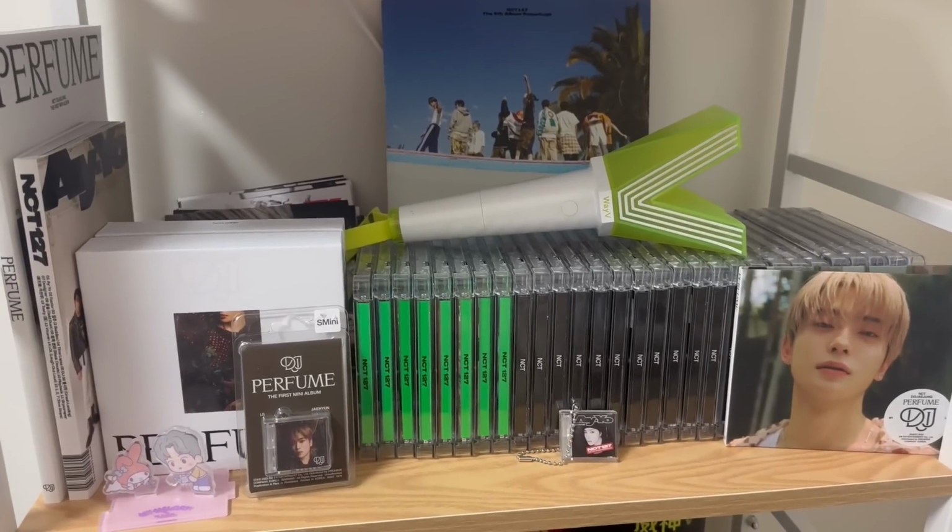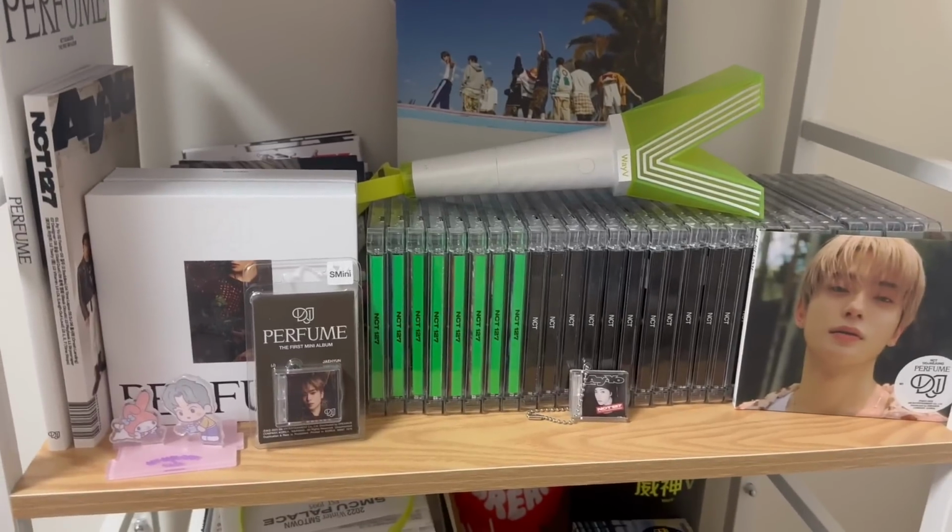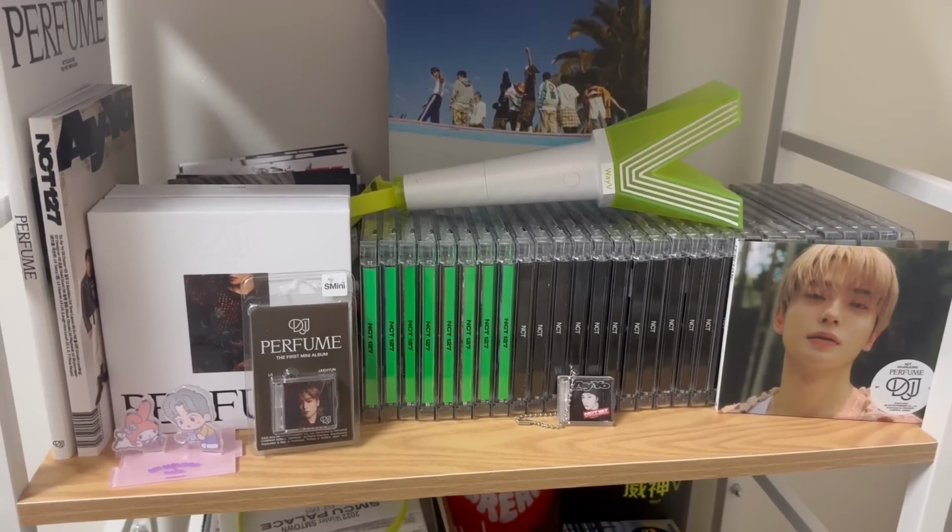Y'all, not my camera running out of storage. It has 64 gigabytes. Oh my god, I have so much Japan content I need to edit. It's insane. But anyways, I have no idea where it cut off.